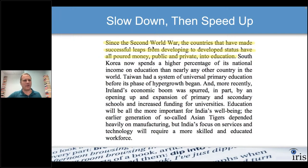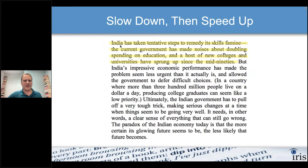When we get to a new paragraph, we'll slow it down again. "Since the Second World War, the countries that have made successful leaps from developing to developed status have all poured money, public and private, into education." Interesting. Now I get my details. Last paragraph. "India has taken tentative steps to remedy its skills famine. The current government has made noises about doubling spending on education, and a host of new colleges and universities have sprung up since the mid-1990s." Interesting. And then we wrap up and get all our details.